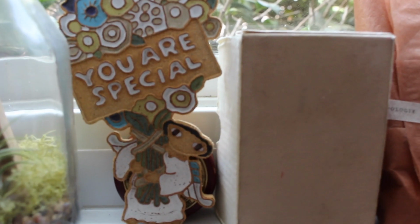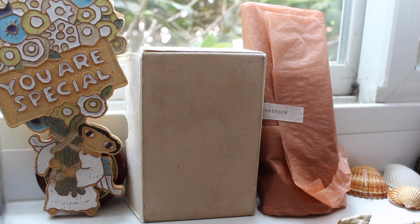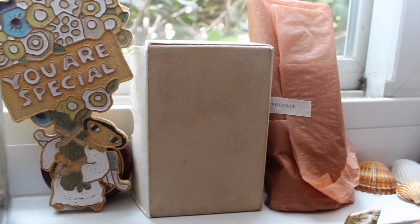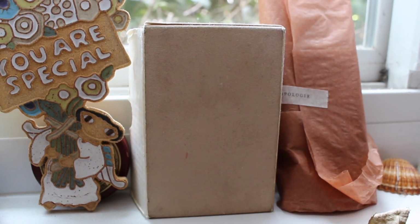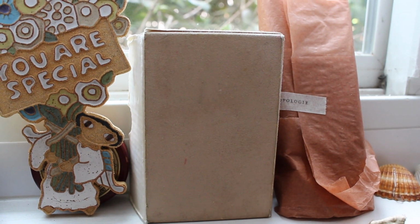Over here I have a little art piece that my grandmother gave me. I also have her perfume. I keep it in my room because I like to smell it when I miss her or when I'm thinking of her. I know smells sometimes can make you sad, but this honestly has a lot of positive feelings attached to it because it reminds me of her hugs.